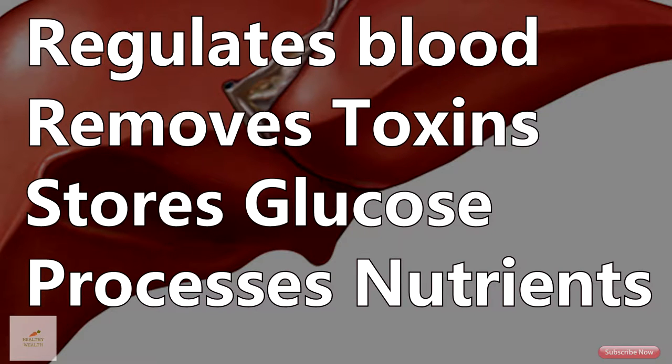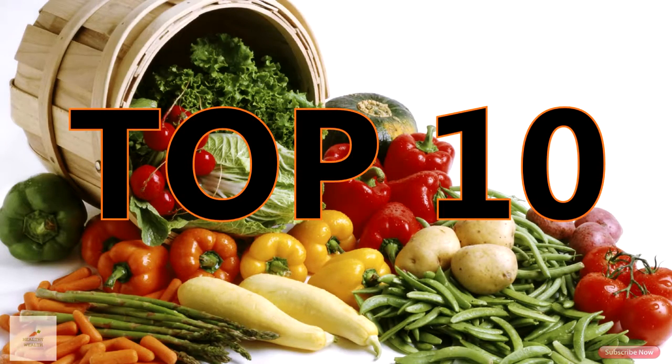In fact, the liver is the only part of your body that is both an organ and a gland. A healthy liver regulates the composition of blood, removes harmful toxins from the blood, as well as processes and converts nutrients absorbed by the intestines during digestion into forms that the body can use. It can store some vitamins, iron, and simple sugar glucose. Here are the top 10 liver cleansing foods to incorporate in your diet.